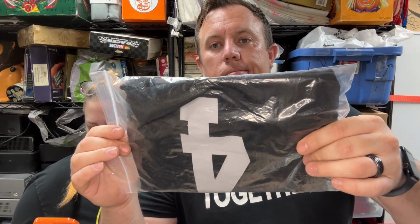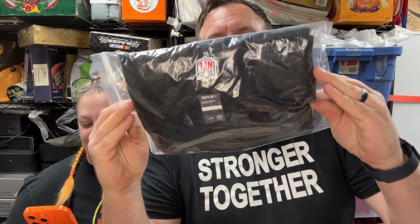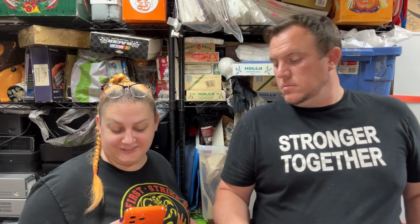Salvation Army online auctions again. I'm older than that, by the way, though. Nike NFL on-field Derek Carr Vegas Raiders jersey, number 4 in a medium in black. Sold for just under $21 shipped. You can tell that the seasons are starting again.